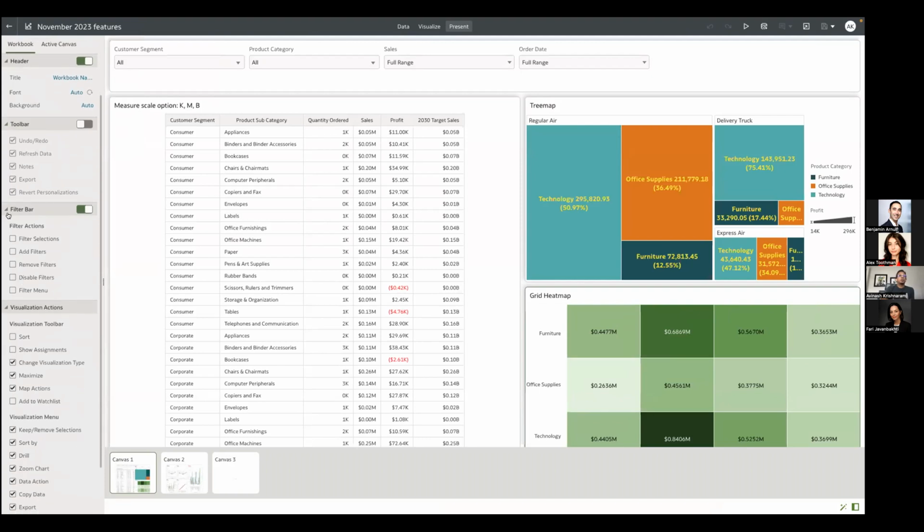And then filter bar is a new property section, right? The fine-grained properties for all of the filter actions are defined. So in this case, the author has chosen to show the filter bar, but disable all of these actions, right? Which makes the filters read-only, pretty powerful.